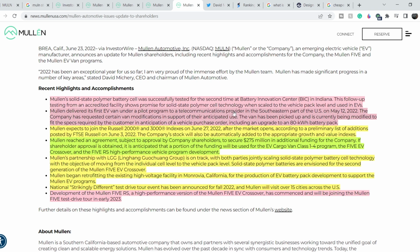First of all, why in the world they didn't provide the name of this company? And why in the world they didn't provide this information on May the 12th? Because it is extremely important from the fundamental standpoint that they started their deliveries. Next one, why in the world they picked up again this van to modify this van according to the purchase order? It doesn't make sense. Who will pay for deliveries? Who will pay for the delay of this delivery at the very end? It doesn't make sense.